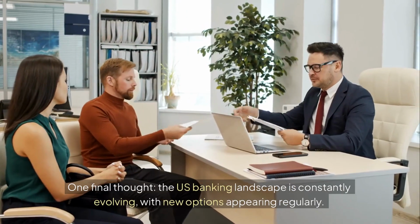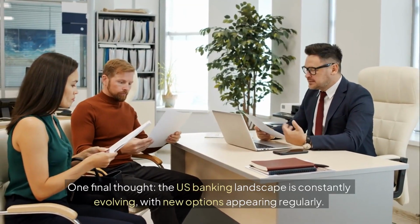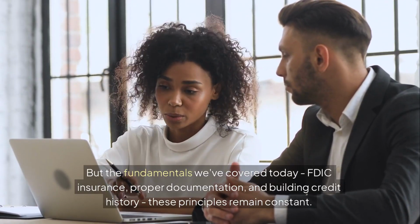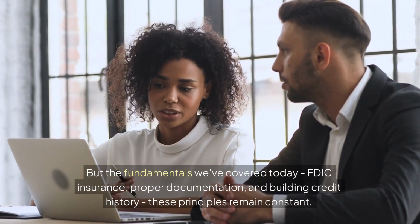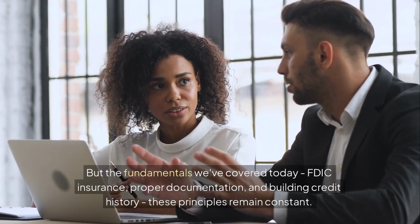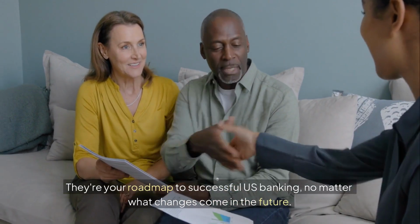One final thought. The U.S. banking landscape is constantly evolving, with new options appearing regularly. But the fundamentals we've covered today, FDIC insurance, proper documentation, and building credit history, these principles remain constant. They're your roadmap to successful U.S. banking, no matter what changes come in the future.